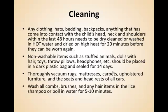And then wash all combs, brushes, and any hair items in a lice shampoo or boil in water for 5 to 10 minutes. If you have hair bows, hair ties, the best advice is just to throw those away and start new.